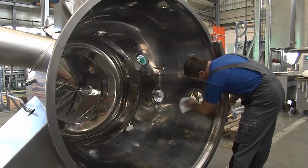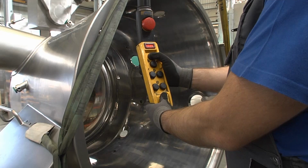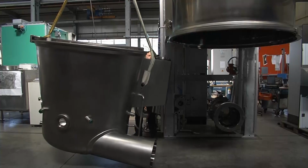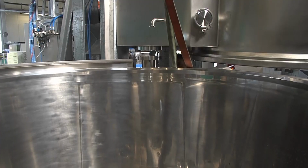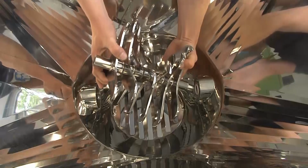Why is LB Bohle the partner of choice worldwide when it comes to equipment for producing pharmaceutical solids? We think it's because for more than 30 years, we've offered innovative solutions. And for us, quality always takes precedence over quantity.